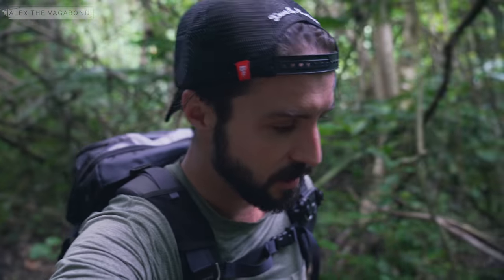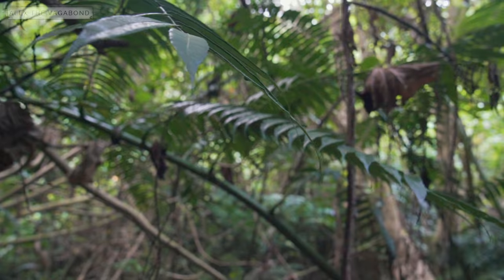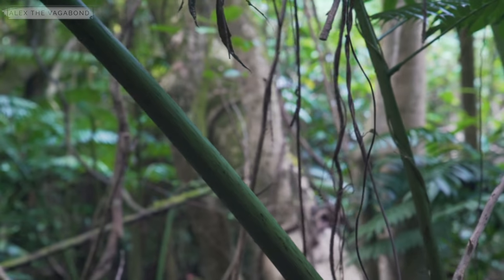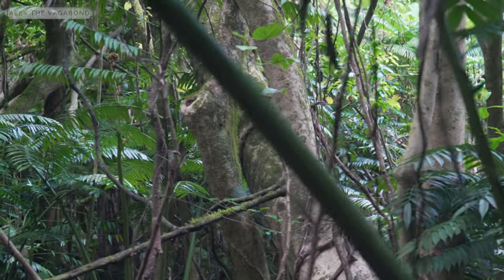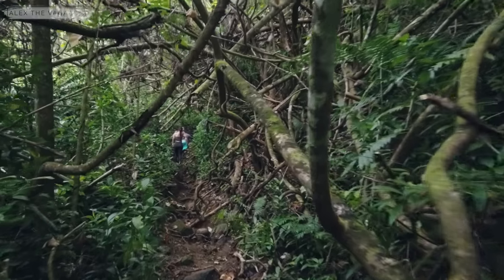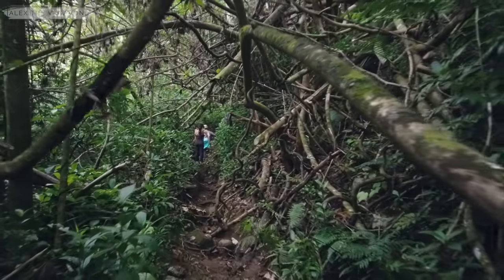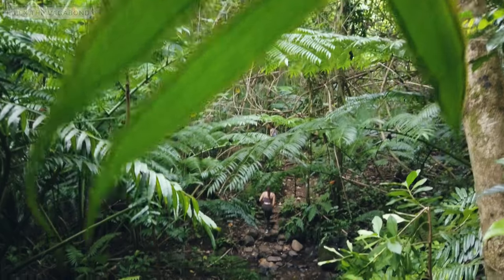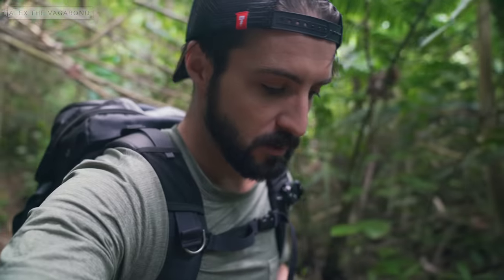So we are maybe half an hour into the trek. It's really dense foliage in here. Nice and cool in the trees, but there's definitely some humidity, and it's raining pretty frequently this time of year. We're here in December, so the trail's a little muddy. It's just crazy how lush it is in here.